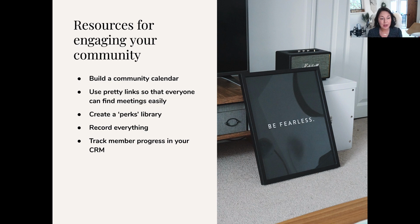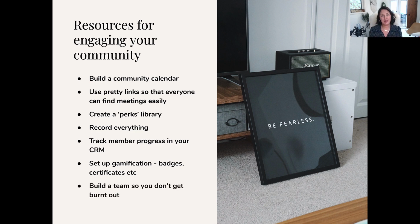We track all our members' progress in our CRM, in ActiveCampaign, so we can have a snapshot of where they're all at, and we can pull out stats and see how much progress people are making. And as I said before, do set up gamification, badges, certificates, etc. People absolutely love it. And my final top tip is to build a team so you don't get burnt out.